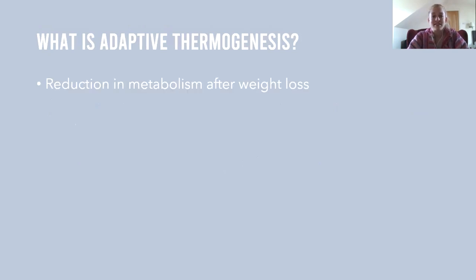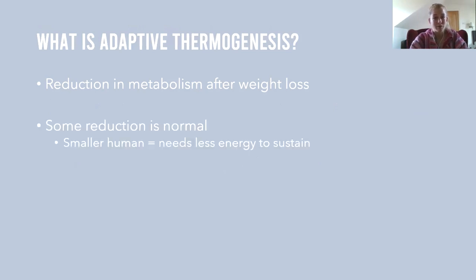So adaptive thermogenesis is the reduction in metabolism after weight loss. And we generally do see this, it is a thing. You may have heard of it called starvation mode. However, it doesn't quite occur in the way that you probably think it does, or for the reasons you probably think it does. And some reduction is normal.